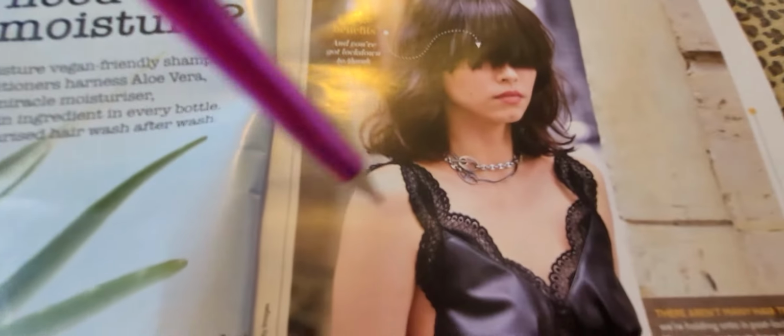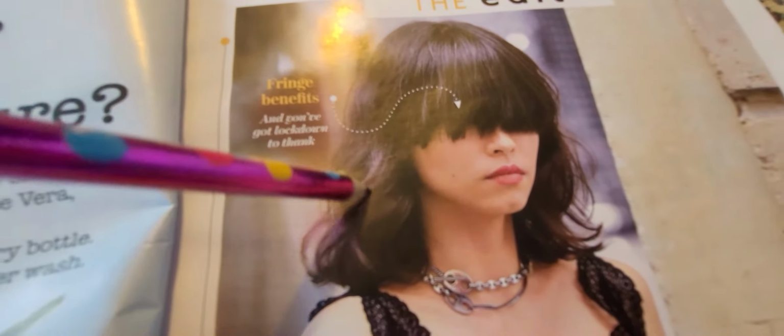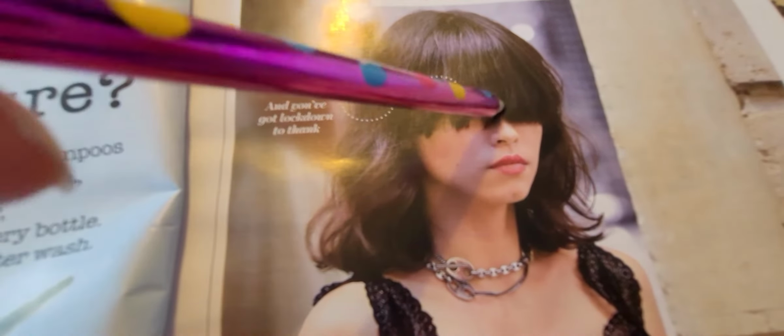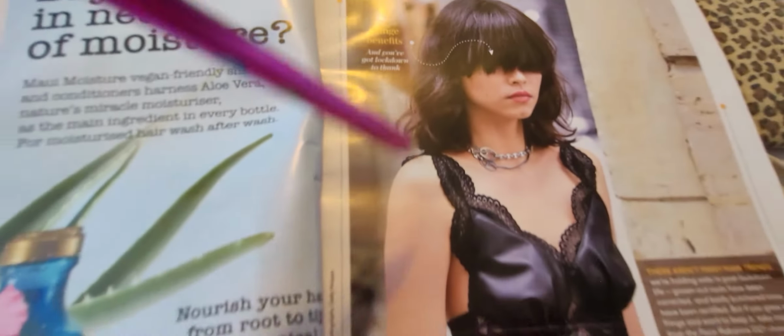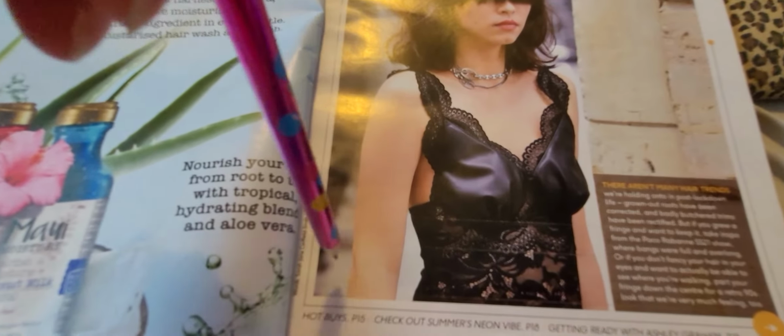Cut the fringe. Snip, snip, snip. But yeah, I think in America you call it bangs, don't you? Call a fringe bangs. Yeah, I like the style, the way they've done it, all wavy, but this is too long. It's too long. And I'm not being disrespectful, but it just looks like she's gone out in her underwear or something.